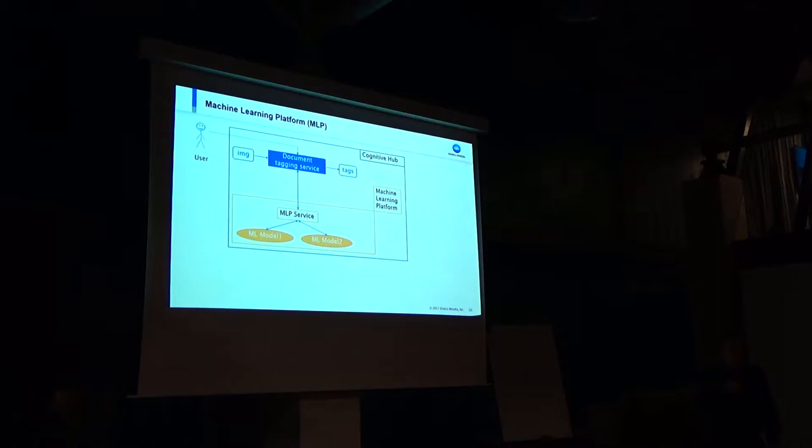So what you see is an example of a user who wants to do some document or image tagging. He has some image, wants to recognize what's on it, and uses some service which does this function. This service calls the so-called machine learning platform service, which is the central service of the platform, and the service already knows which models it should call in order to do the desired function.